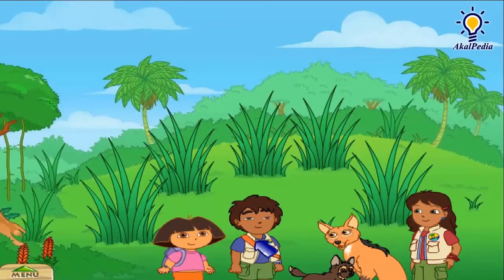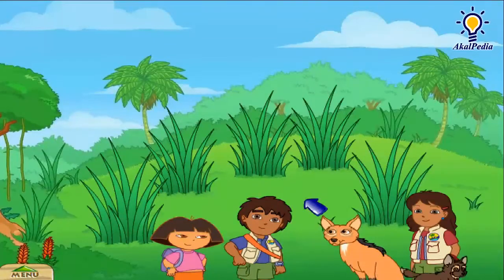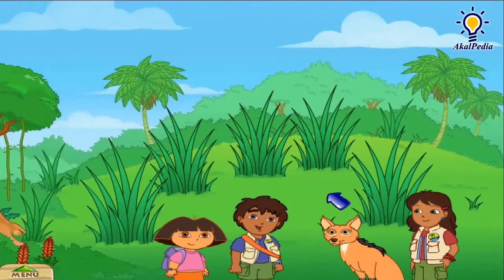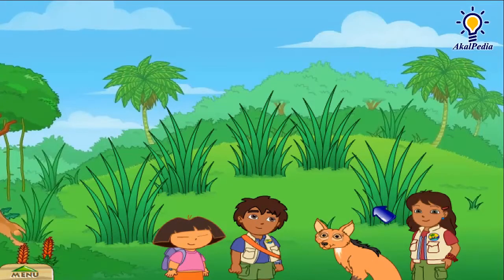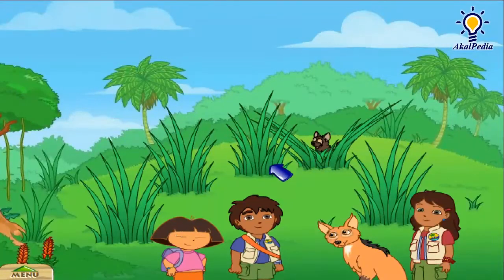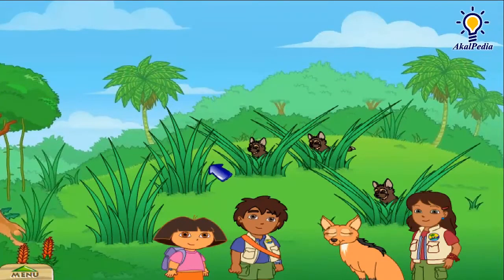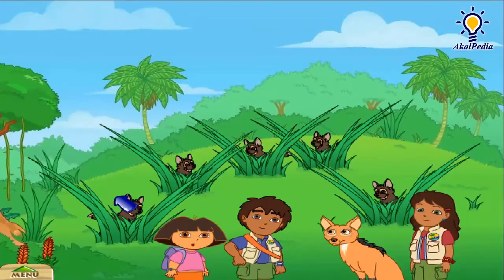In the grass. I want to play too. Will you help us find all the hiding maned wolf pups? Great! Click on the patches of tall grass to reveal the maned wolf pups. Una! Dos! Tres! Cuatro! Cinco!